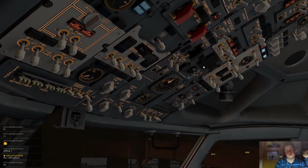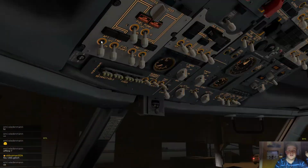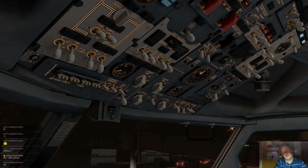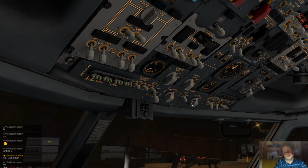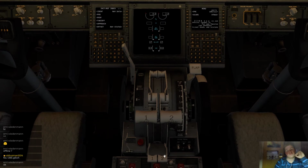Alright, make sure the APU bleeds on. Seeing low pressure in the center tanks. That would explain a lot, actually. We don't have any fuel in the center tanks. Roger. Alright. Close, American 50. Close those. Shut off air conditioning. And American 2514, good work. Move on. And fire up number 2.